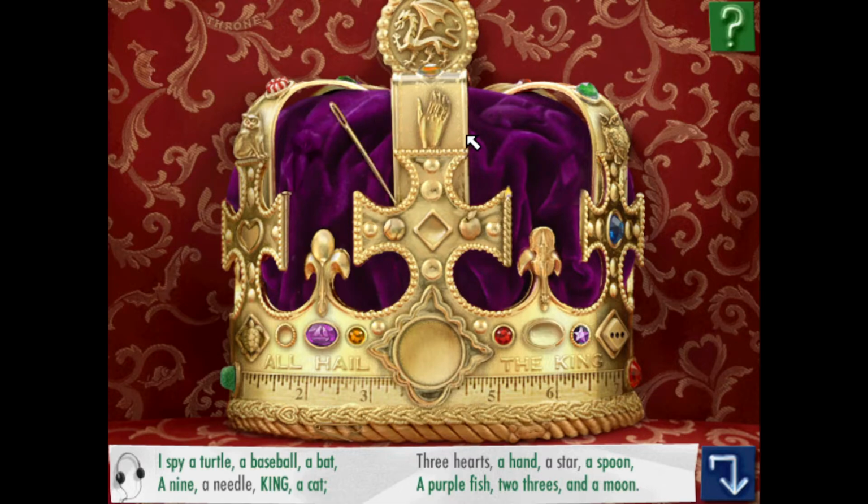Needle? This needle. A needle. Where's the last heart? No, this turtle again. A turtle. Fish again. A purple fish. Stop clicking on the... A turtle. Found the heart. And there we go. A beautiful star cut. A star.